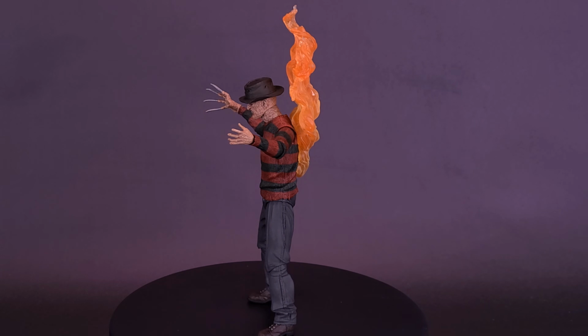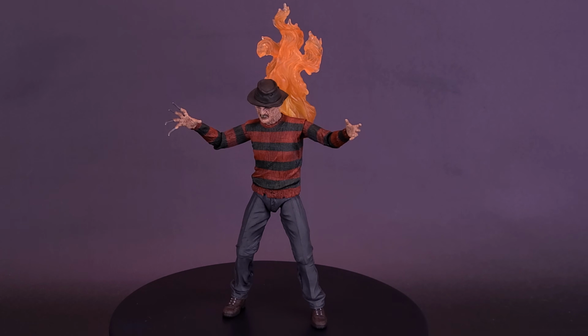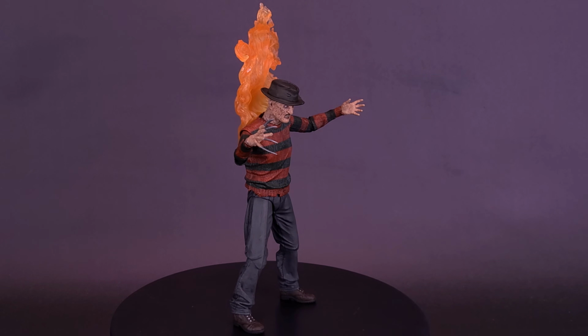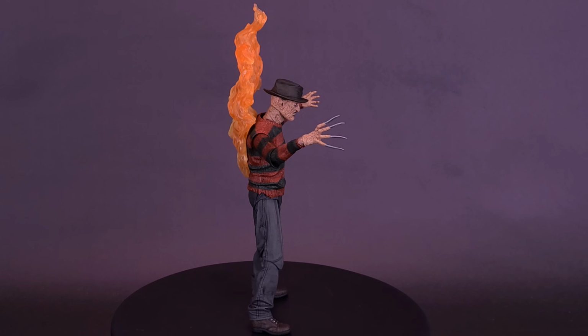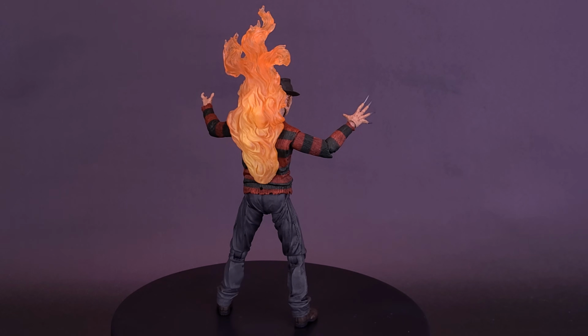I think this head sculpt is the best example of how, just because they've gone with a paler skin for the plastic, you get a better chance to see his eyes, his teeth. Something that got washed out, unfortunately, with the original one, just because of the amount of paint that they added over top of the plastic.